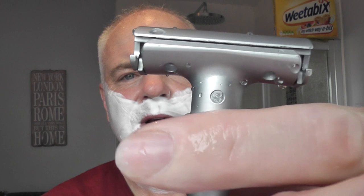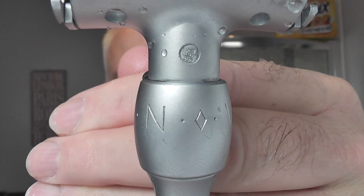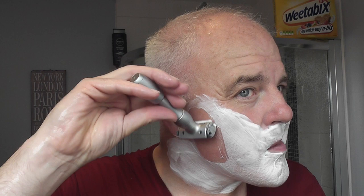I'll just turn it round. It's going that way. I'll just turn it around a little bit. I just want to keep checking that this bottom dial is staying closed. Right, I've just turned it around to the little diamond, which is the one just after the V. Okay, here we go. Yeah, I can feel that now. Yeah, that feels better.